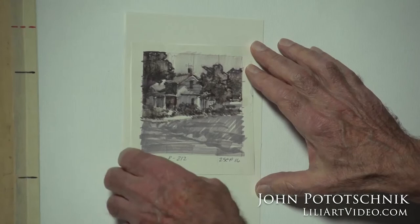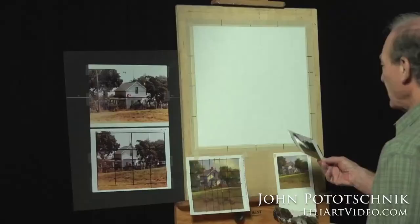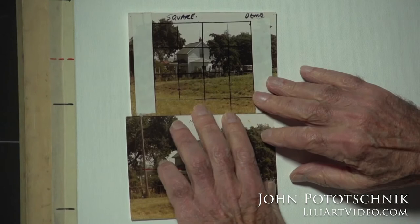I wanted to show you, so this is in felt tip, and it's really small. It's only 4.5 inches square. But over here, this is how all this started. And these were some reference photos that I took years ago of an old farmhouse in the Midwest, in Kansas, as a matter of fact. And you can see then the reference is pretty small.